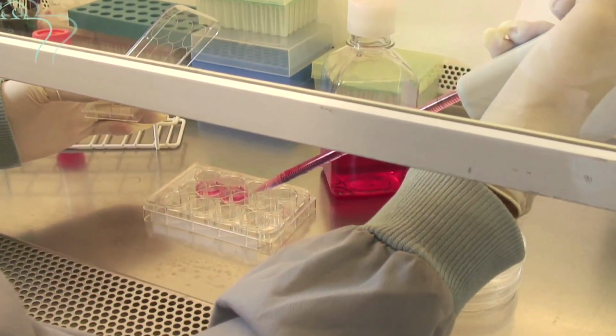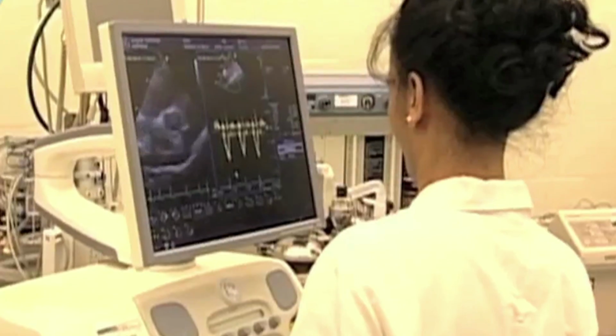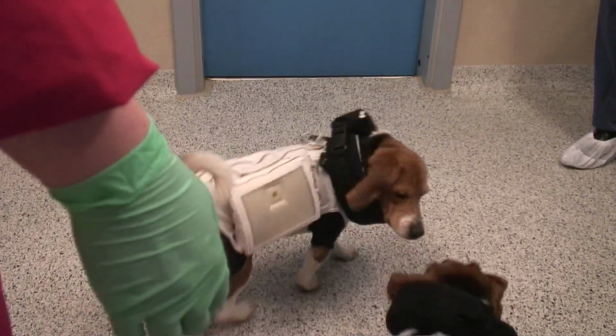Without research with dogs, we could never have made the breakthroughs that led to insulin for diabetes, drugs for heart disease, and organ transplants. Treatments that have saved countless human lives.